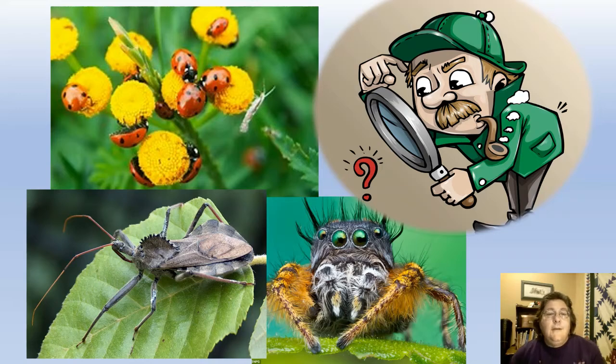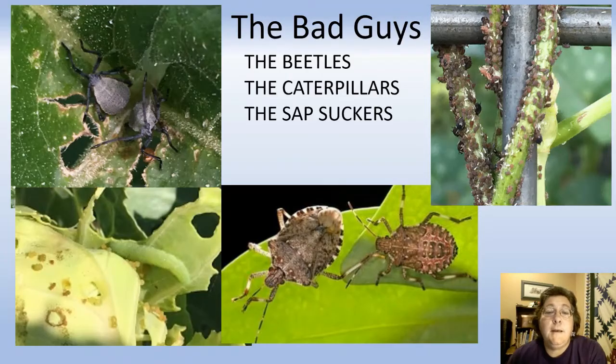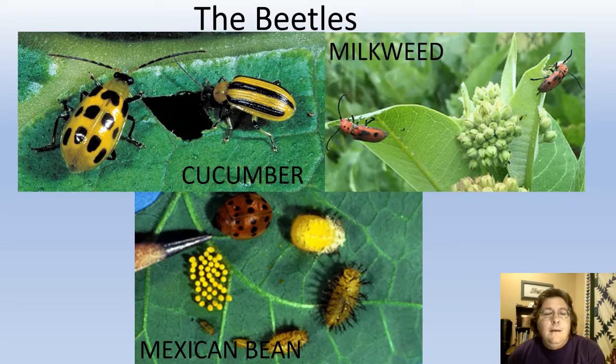So now, let's look at some of the most common insects you will find in your garden. Some of the bad guys are the beetles, the caterpillars, and the sapsuckers. The most common beetles you might be seeing in your garden are the cucumber beetles, both striped and spotted, the Mexican bean beetles, and milkweed beetles.